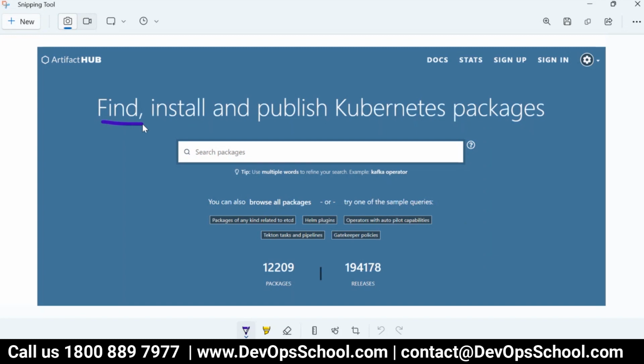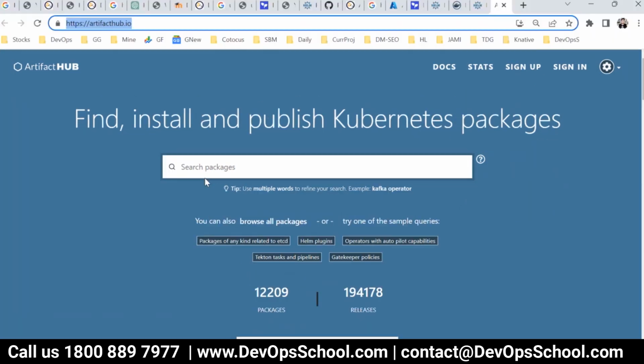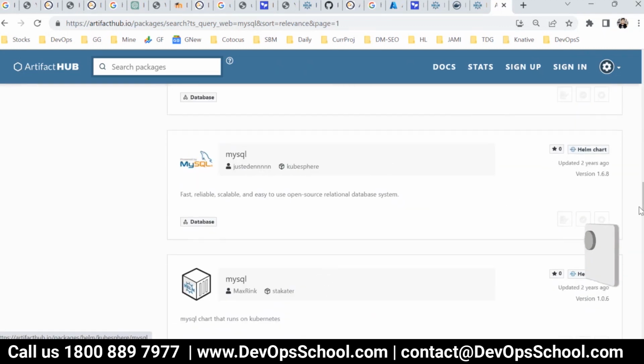So here, find, install, and publish what? Kubernetes packages. Package is equal to charts. Earlier we used to call it charts. Nowadays we are calling it package also. Now how many packages do you have? How many charts do you have? Look at this. And here you can search for whatever you want. Let's say search for MySQL. See here. When I search for MySQL, look at the filters: official, verified, CNCF, kind, categories. So these are the charts. How many results have come? I think so many results have come.